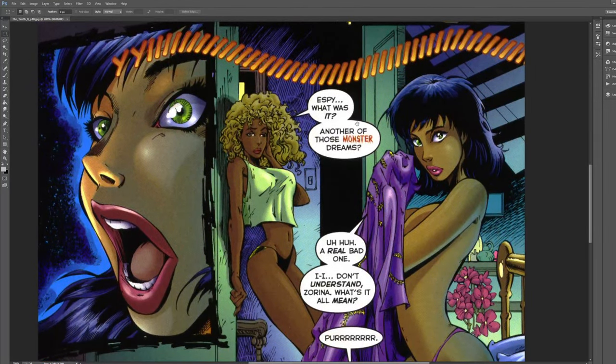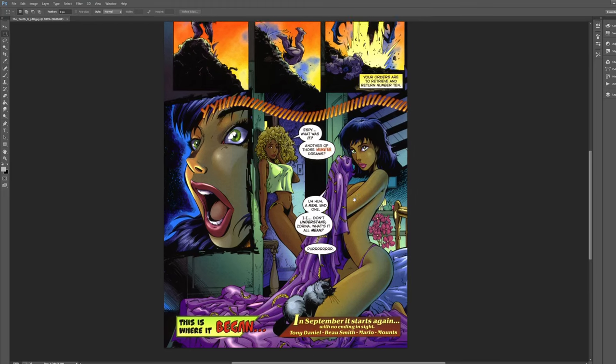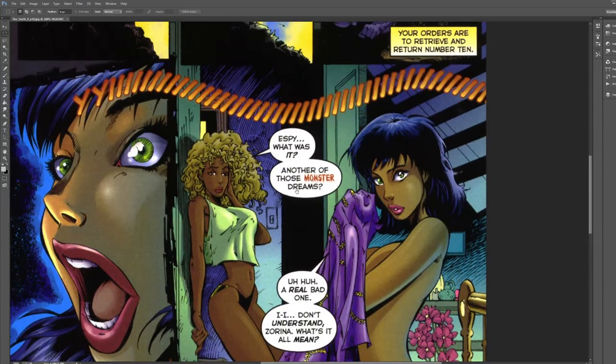So he's still on the mission. And then we cut to these two girls, and these two girls are friends. I was trying to figure out if they were sisters or friends, but I think they live together in Springfield or whatever it's called.